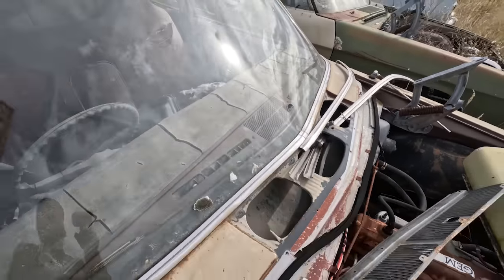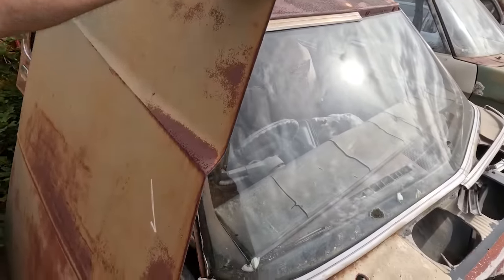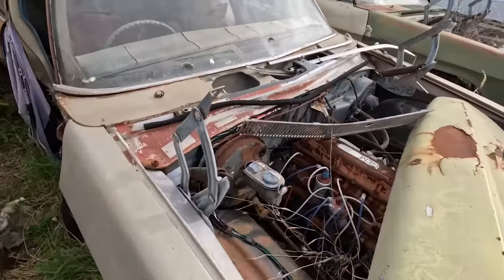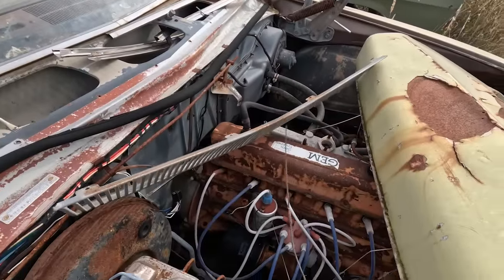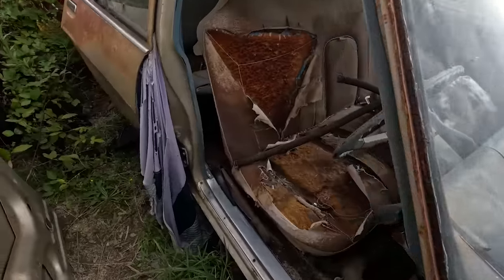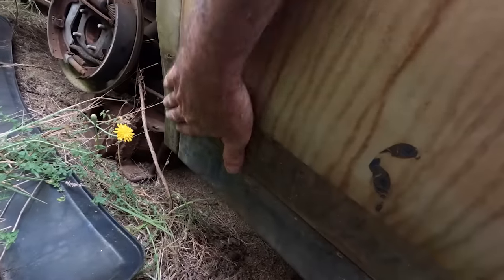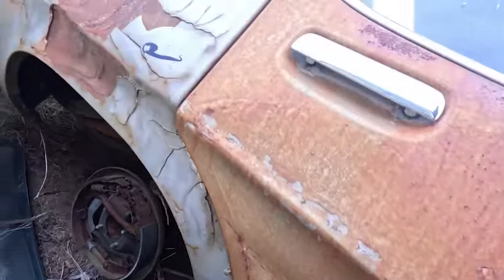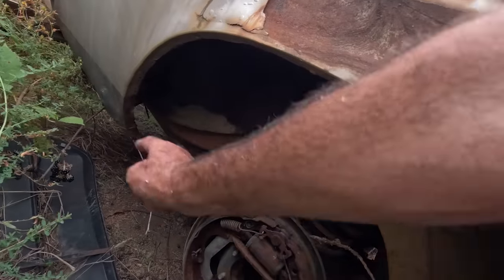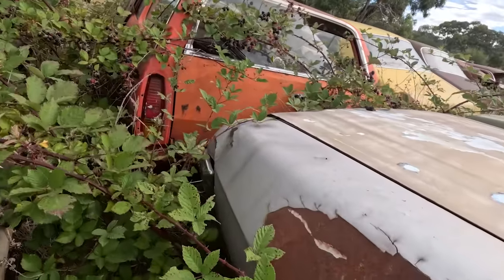That plenum isn't rotted out. I need a set of window trims for Tomo. Gem engine, bound to run. Bit of rust in the back there. A little crease there.